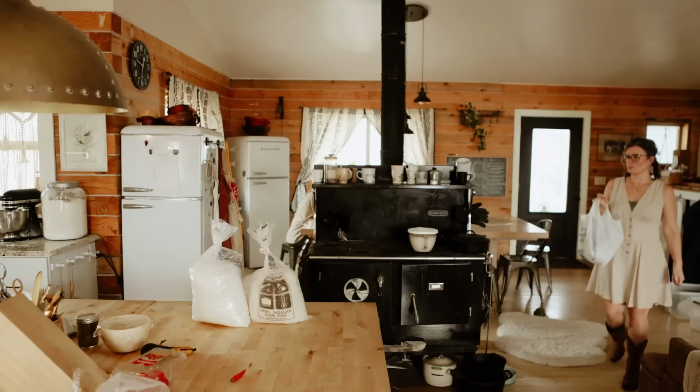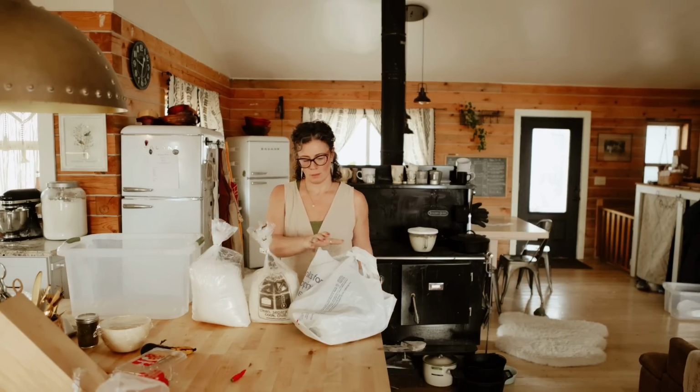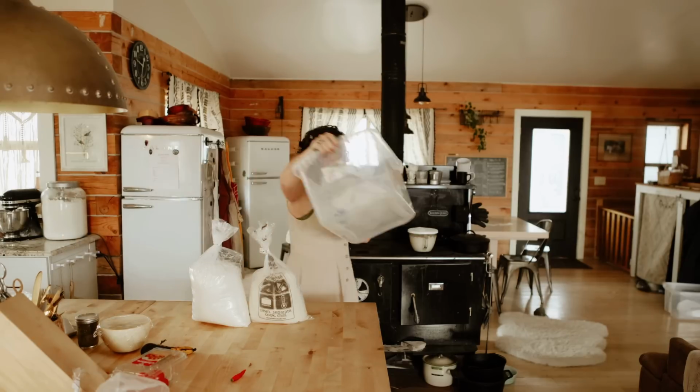About once every other month or once every 3 months, I go to the big city and do a huge grocery shopping haul. So yesterday was the day, and I did the Costco run, and I got stocked up on spices and things that we can't grow here or are not able to at this time of year, like cheeses.